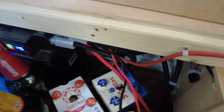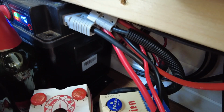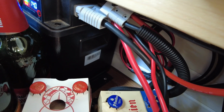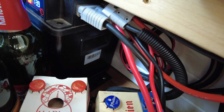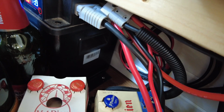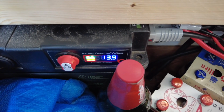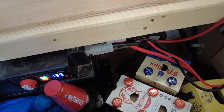So yes, now these wires down in here, oh my god, yeah, it's really cumbersome. Let's see, how am I gonna do that? Oh yeah, I think 13.9. It's dropping. So perhaps, okay, I need to pull these things out.